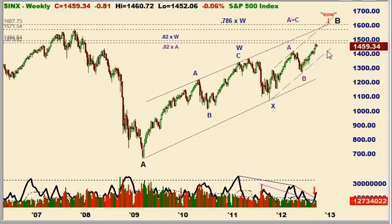And indeed, we may still do that, but one possible scenario is that we're just going to continue on up, and it is interesting that, and I say end of the world somewhat sarcastically, but if indeed this is a B wave peak, and A was completed back in March of 2009, this could be quite a substantial top up there, and the decline from there could be on the big side.